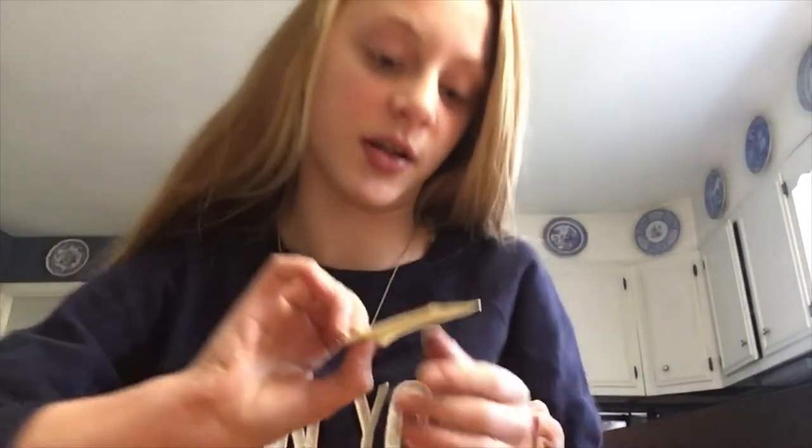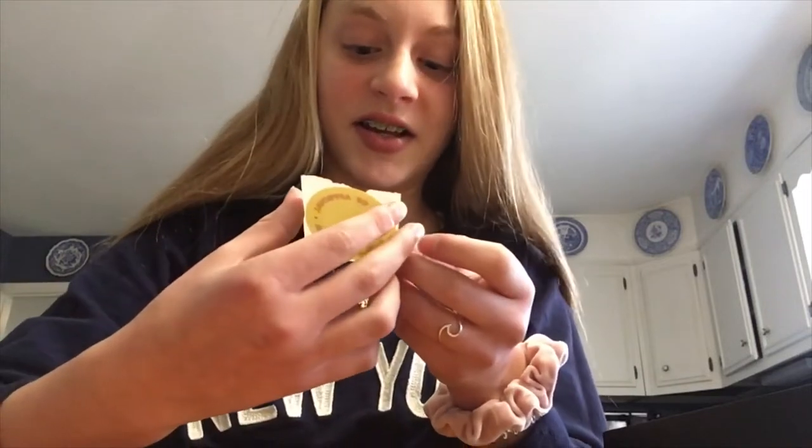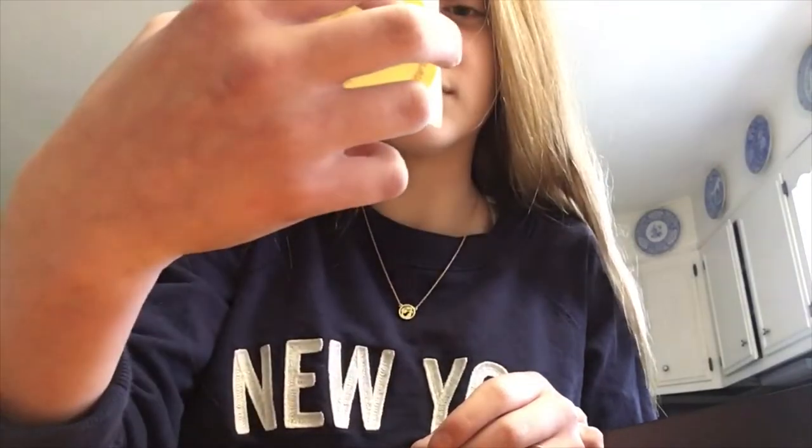These are stickers that my mom gave me, that she had in her collection for a while. This one I absolutely love. It says preppy on it. I think that is absolutely the cutest sticker you could ever have. And it really matches my personality. Or like me, I guess. And then this funny sticker that says seal of approval, and it's a seal. I just think that's cute.